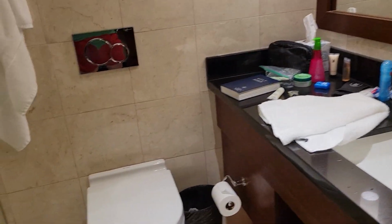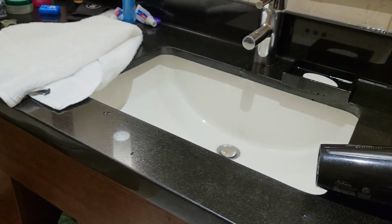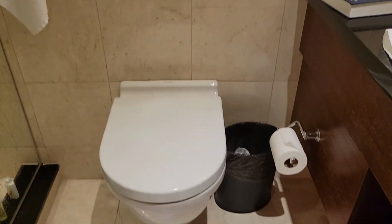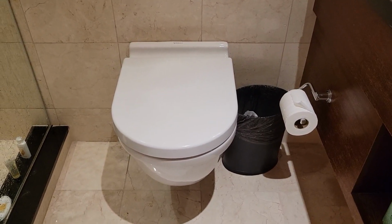Modern, cool restroom. And sorry, someone was just taking a shower, so it's kind of wet and messy in here. You know, this is nice. This is cool. Your generic restroom. Toilet was interesting. And this was interesting as well. Looks pretty. Number one problem.